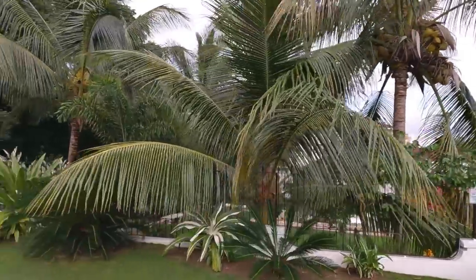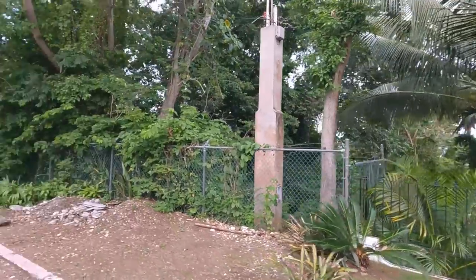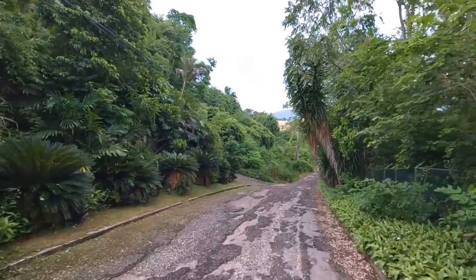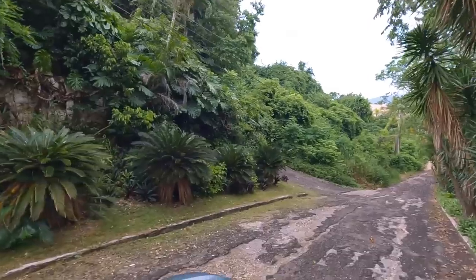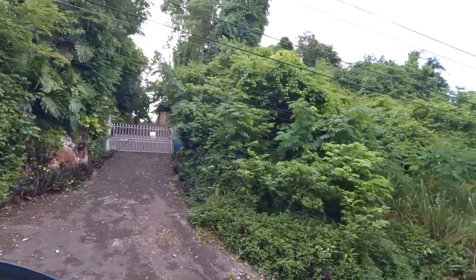The landscaping in these homes is just breathtaking. It really does take your breath away. The other day I was just saying over and over, oh my goodness, oh my goodness. I didn't know what else to say. I was at a loss for words on how to describe it.